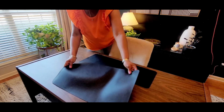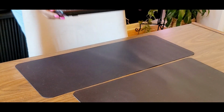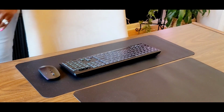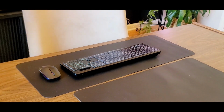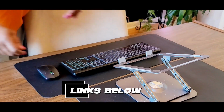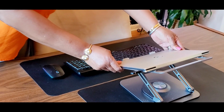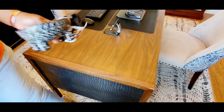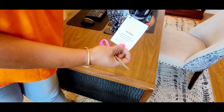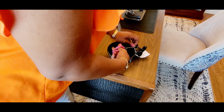Now I'm adding some essential home office items to my desk, most of which were purchased from Amazon. One of the biggest upgrades to my home office has been this adjustable laptop stand. It's been a game changer for my productivity, allowing me to make work more comfortable and efficient. I also added a wireless keyboard and mouse combo, which makes a world of difference. No more struggling with those tiny buttons on my laptop.